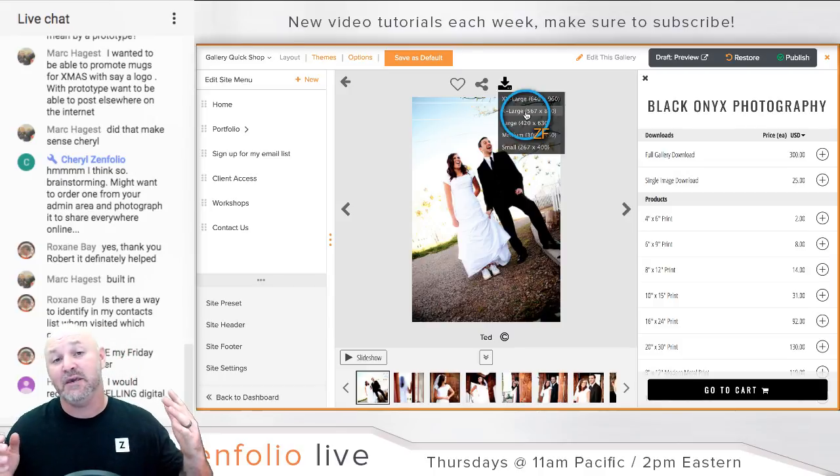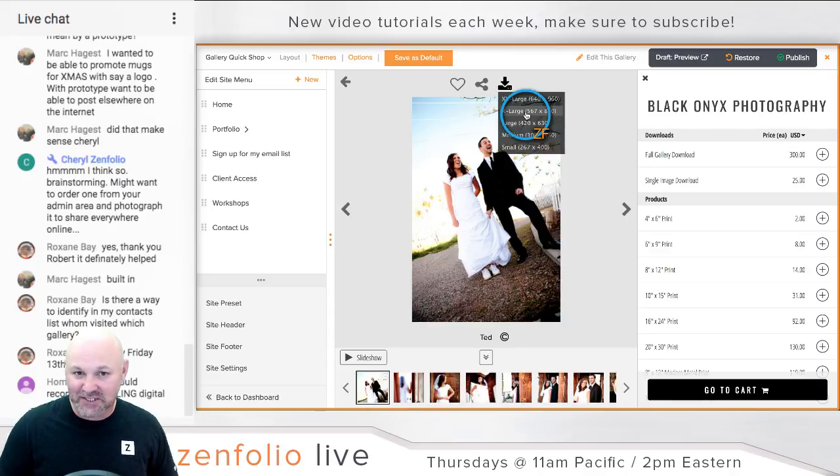And yeah, to be clear, I definitely don't recommend giving away digital files. They are not worthless. You should definitely sell your digital files and use digital products and sell digital products. I definitely don't recommend giving those away for free. But if you include them in your packages and things like that, or if you include them in your session fees and things like that, there are ways in Zenfolio to definitely do that. But okay, so this is the low resolution file right here.